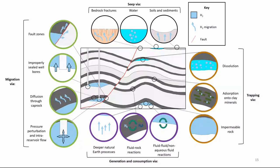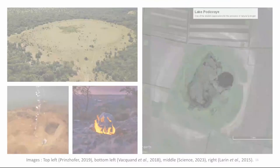So we know that hydrogen, when it seeps and gets to the surface, has three main physical expressions. It can seep directly from bedrock through rock fractures. It can seep via springs, and it would appear on the surface as bubbles. And it also seems to appear in these subcircular depression-like features that are seen in soils and sediments. So I'll show you what those look like in real images.